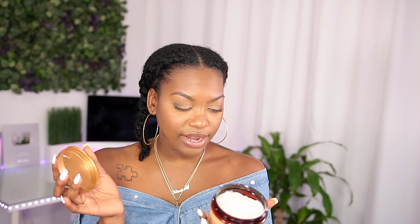And my mom uses it. And y'all know I love this deep conditioner. I actually haven't used it in a while. Now I look at it, I'm like, I need to use it. I need to use it. So yeah, that collection's hands down my favorite.